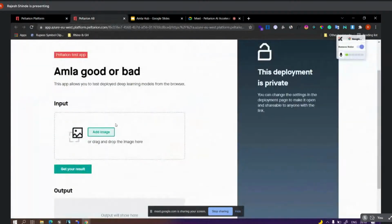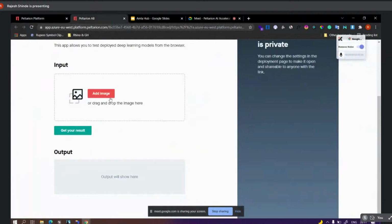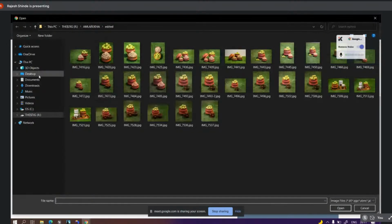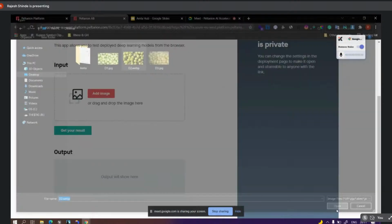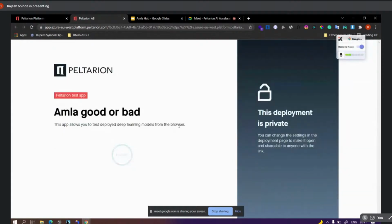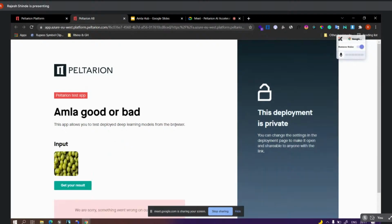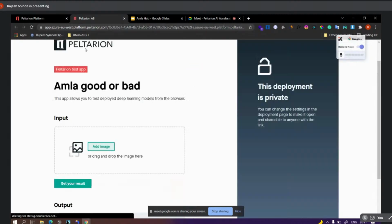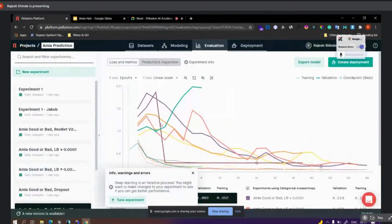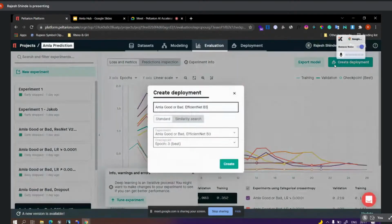This is Peltarion's default display. You add an image. I downloaded some random images from Google, and we say okay if it's good or bad, and let's see how it goes. Oops. Ah, yes, the curse of the demo. Okay, let me create a requirement maybe. Oh no.